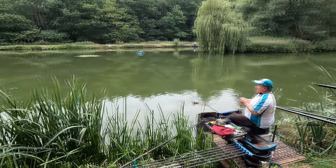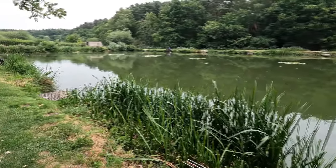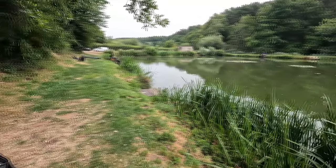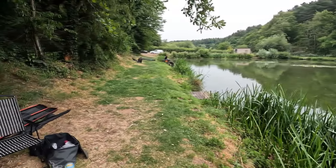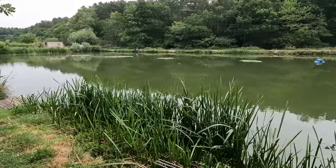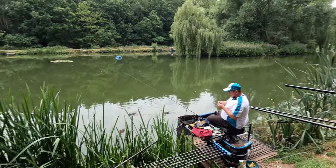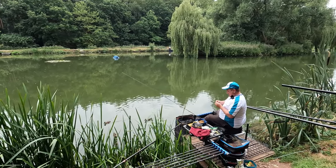All right, Paul, how are you going on? Just pan around there. Give us a wave, Paul. And we've got young Will down there. He hasn't had his hair cut today either. Playboy for Farm Park. Is Mick Langton your dad?